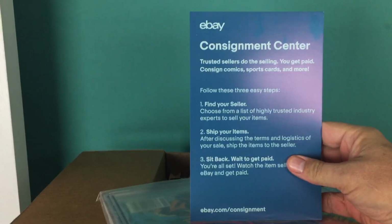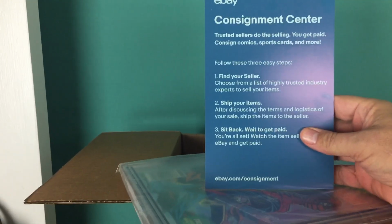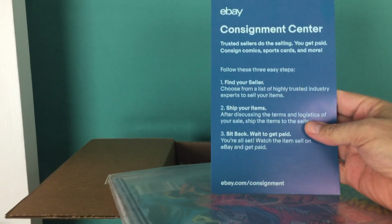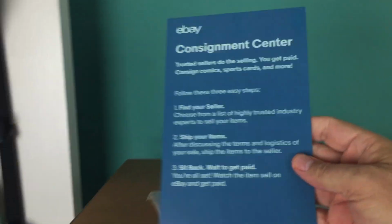And this talks a little bit about, let's see here. Pardon me guys, I know this is shaky as hell. I do apologize. Consignment Center, eBay consignment. Trusted seller do the selling, you get paid. Consign comics, sports cards, etc. Follow and find your seller, ship your items, sit back and get paid. I guess this is sort of a third-party place that'll do the selling for you. You just tell them what you got, and they do the work for you. Find your seller, choose from the list. Yeah, it's a third-party eBay seller. I guess they are working in conjunction with them.